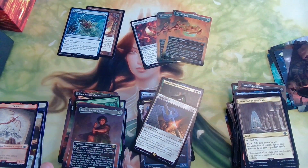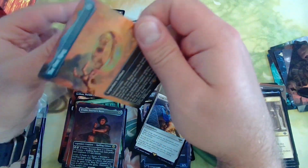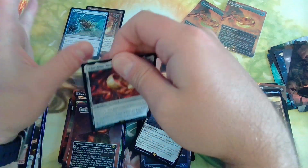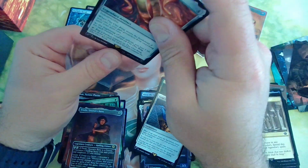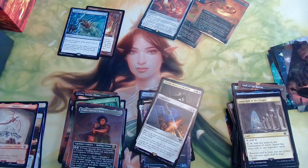Give me a second, guys. I would like to just sleeve these guys on up. Super happy for the third ring pull, though. I mean, that's what I was trying to do here. Okay. All right.